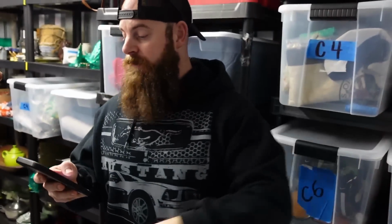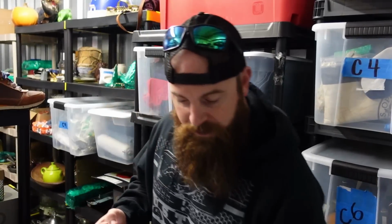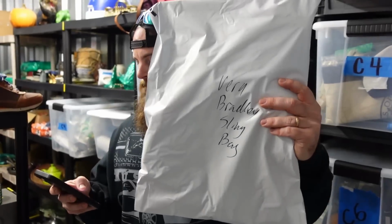Then at the house, we have a vintage pen reel. It's just the box, and I sold the box, an extra spool, a wrench, and the instructions and a clamp for that reel all together for $15 plus shipping. This was actually a surprise. I think you picked this up, didn't you? Vera Bradley sling bag, Hope Blooms, sold for $45 plus shipping fairly quickly.